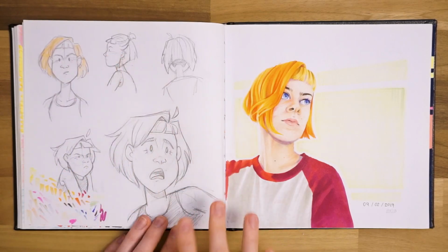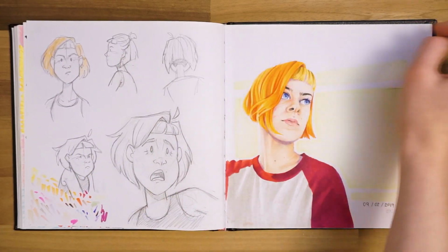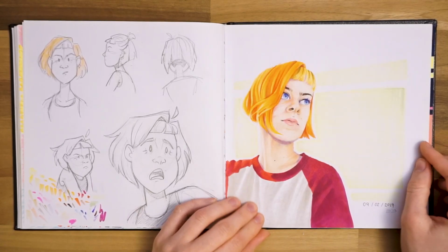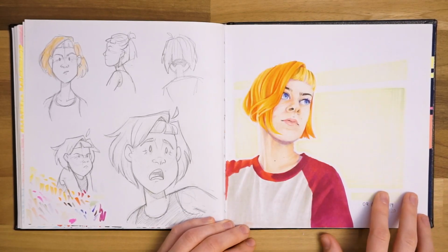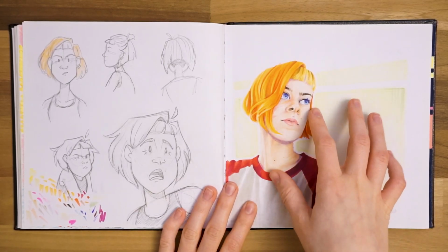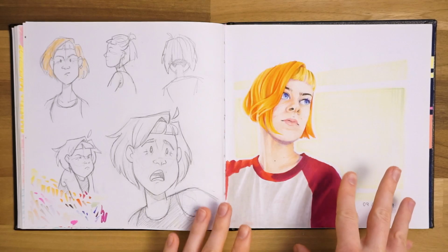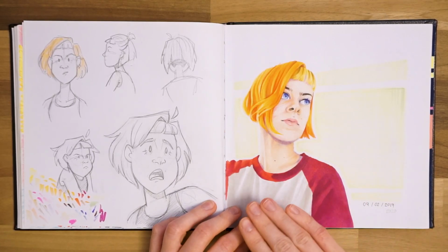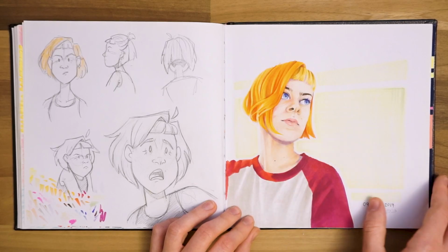But here are some self-portraits. A little grumpy guy. And here is a more realistic self-portrait done with alcohol markers. I really like how it turned out, actually. It was fun to try and see if I could create more of a realistic look with the alcohol markers, because usually I do more cartoony stuff because they're really nice, you know, for laying down big flat shapes.